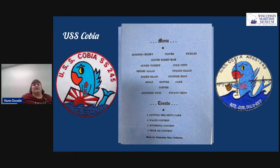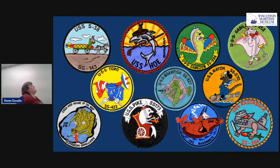I'll throw random facts out there. This one is just basically the patches I found the most funny. Why there's a horse-drawn wagon with a torpedo, I could not figure that one out. Let's see, Pike looks like it's sitting in a wheelchair with an ice pack tied to his head. I tried to find out why, couldn't figure out why, but Pike was the first all-welded submarine. So that gave that sub greater depths and protection against depth charges.